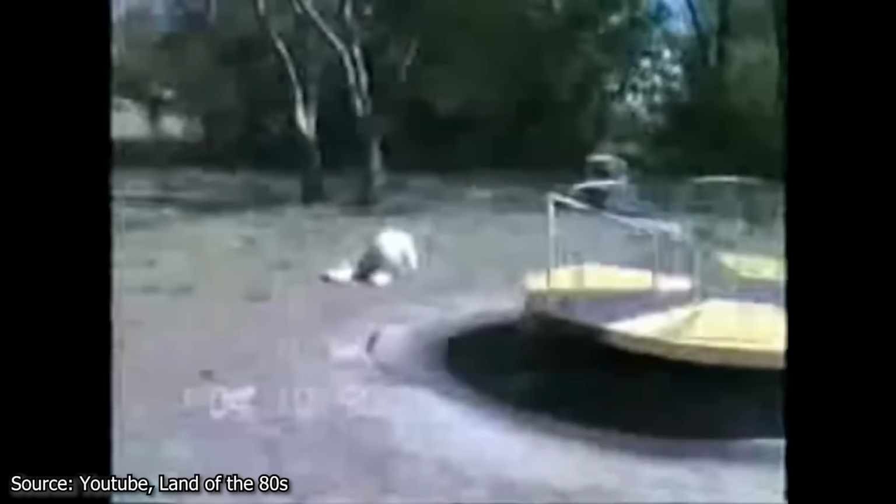But the most notorious piece of playground equipment by far was the giant stride. This was a type of spinner that was built with a singular pole that was topped with a big wheel with ropes hanging off of it. Kids would hold onto these ropes and then run around the pole as the wheel spun, eventually causing themselves to be lifted into the air by the centrifugal force.